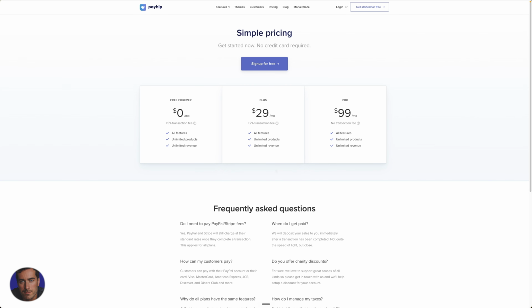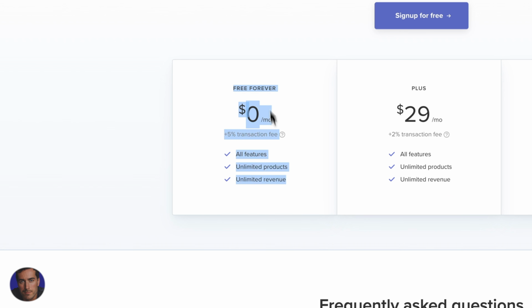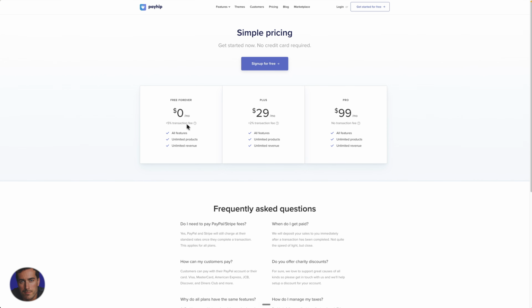So is it free? Is it free forever? Well, they do have this plan that they literally call free forever. As you can see right here, it's $0 per month. That is free, of course. But the only catch is that you do pay a 5% transaction fee on all of the purchases that will happen through your Payhip account. So essentially, for the free plan, Payhip are taking 5% of the transactions, however big or small they are. So whatever you're selling, whether it's physical products, whether it's online digital products, they will take that 5% cut.